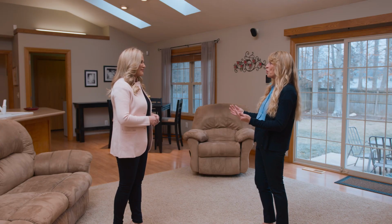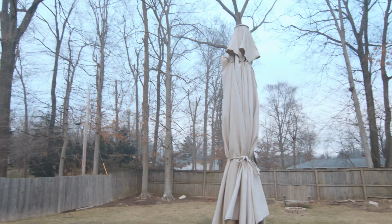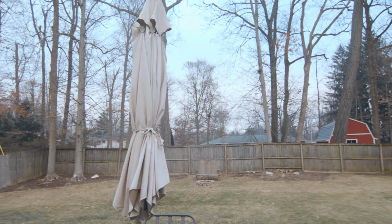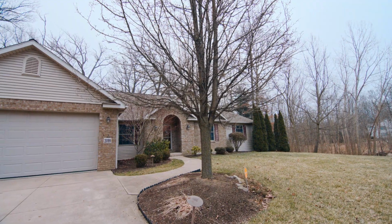Has a beautiful backyard that is great for more family fun. Has a privacy fenced-in backyard. Just great for fires in the evening. Cook your hot dogs or hamburgers. Just enjoy the evening with family.